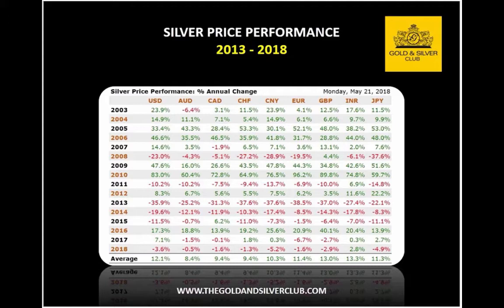So there's no guarantees ever with trading. We're working with probability all the time, and this, from a probability point of view, does suggest that we could see this sort of return over this year, but again, no guarantees, of course.